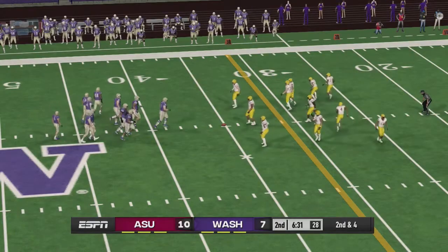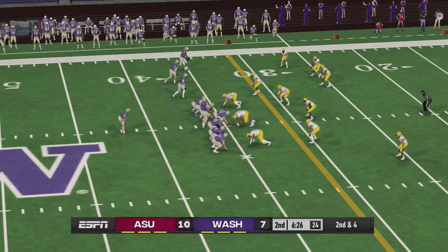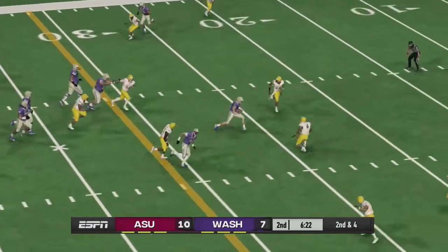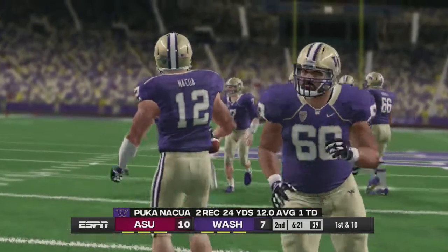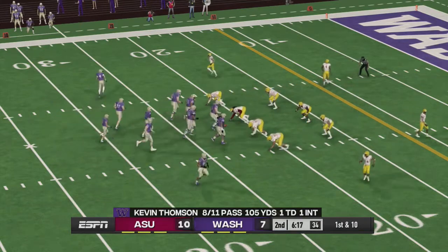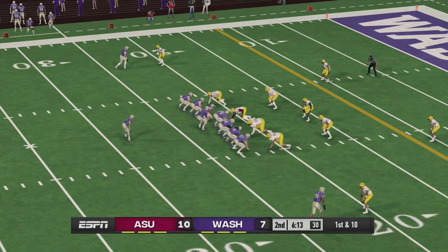Man left. Third down. Completes it across the middle. Tackle made around the 22-yard line. It's first and 10. Ball on the 22.